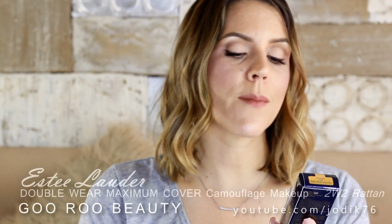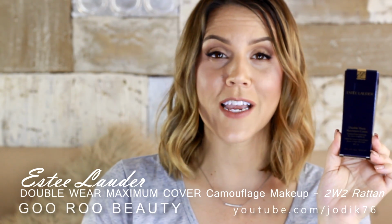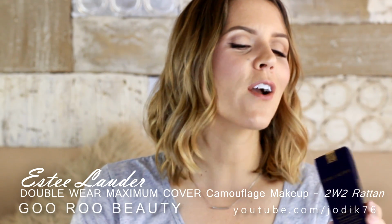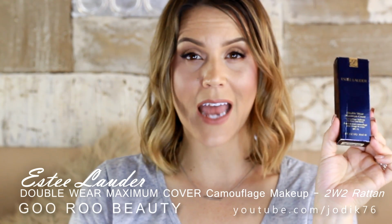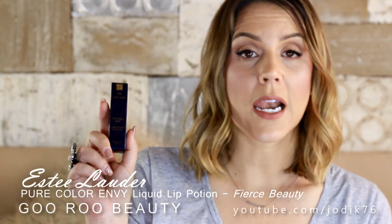A couple of Estee Lauder products. First up, the Double Wear Maximum Cover Camouflage Makeup for Face and Body. This one you would have seen recently in a My Favourite Foundations video. I will link to that one down below, and I got this one in the shade Double Wear Max 2W2 Rattan. So I just wanted to see if that was a little bit different to the ones that I already have.